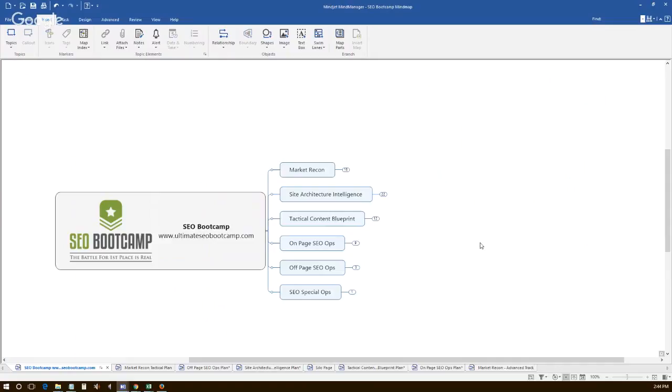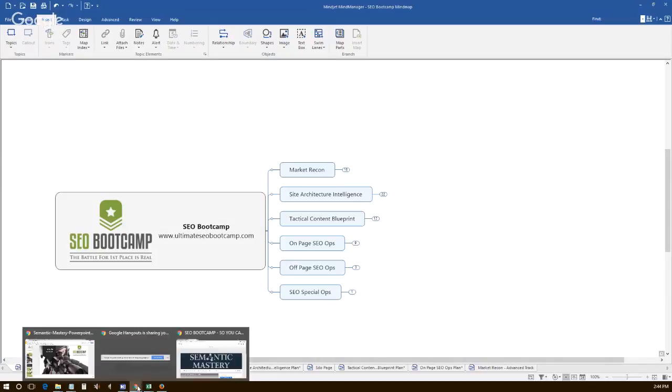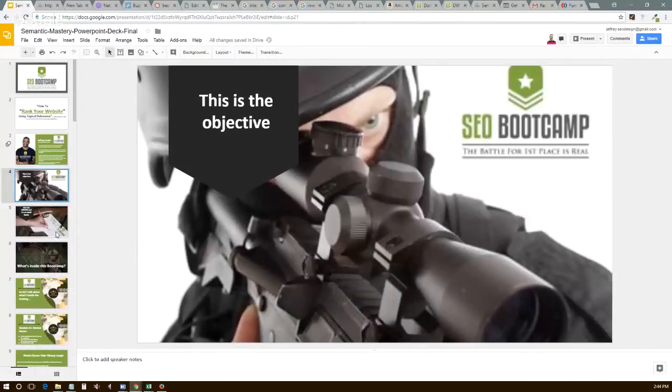Right. So after that, we basically get into a variation of the off-page SEO Ops, which is essentially the IFTTT network stuff that you're already familiar with if you're using Semantic Mastery. It is literally a pain to build, so if you try to do it yourself, you're just better off hiring these guys to do it. But at least we'll cover some of those strategies and tactics. And then the special ops, I'm going to be adding more content to that based upon the feedback that we get from the users. So let me jump over here briefly and showcase the outline of some of the things that are in the course.